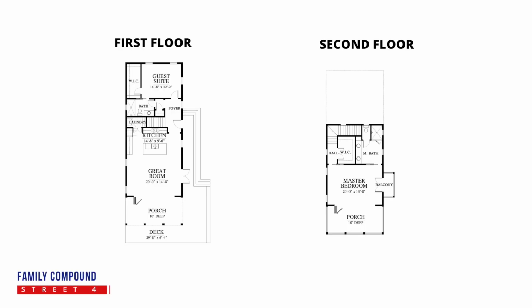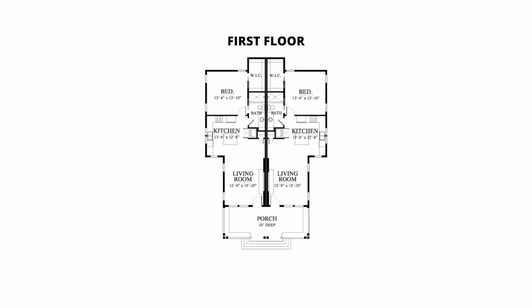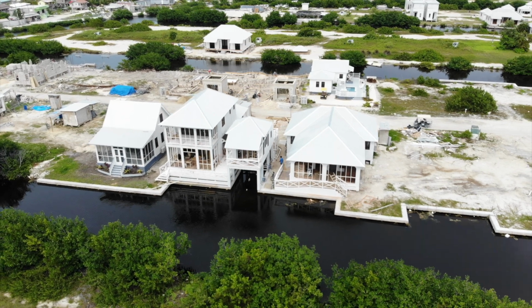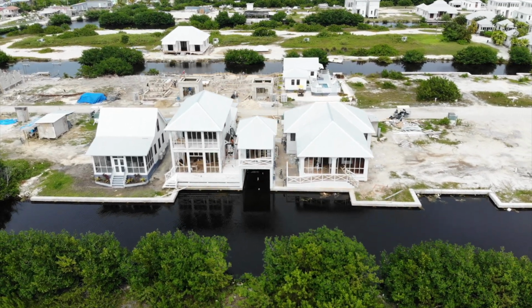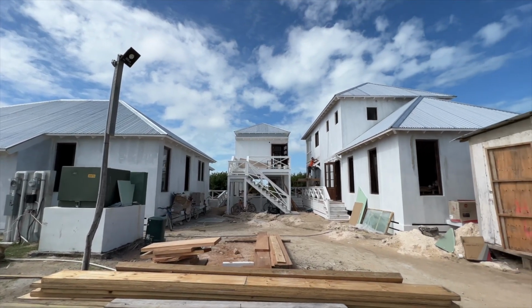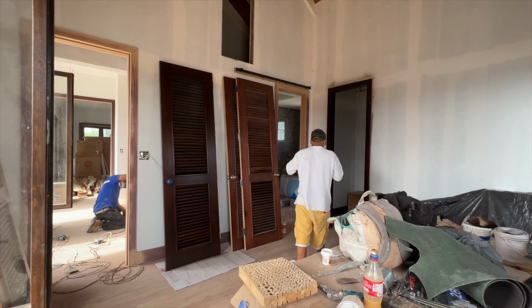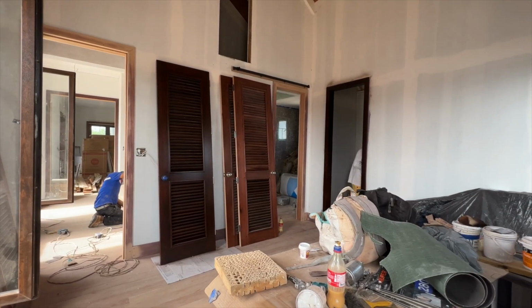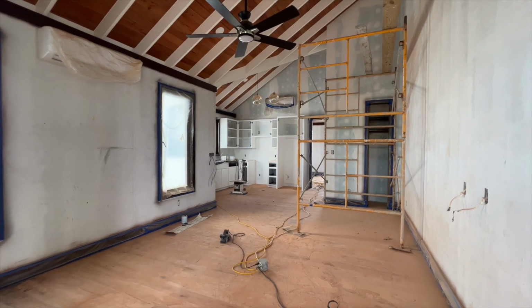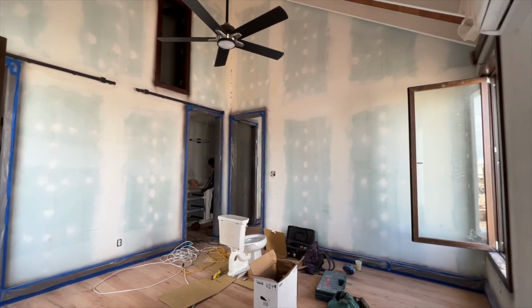Next up, we have the world famous family compound, which consists of three different projects within one. There's a duplex, there's a mainstay, and then there's a crofter. You see they've got a double boat slip with jet ski docking underneath, and based on my last walkthrough here, the finishing crews are in there really hammering away on the duplex and getting everything done there. You can see all the floors are in, they're starting to put doors and cabinets, and everything is coming along really beautifully here. And we're expecting to see this house completed within the next month or so.